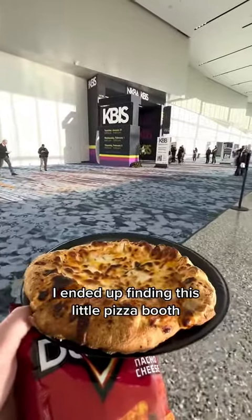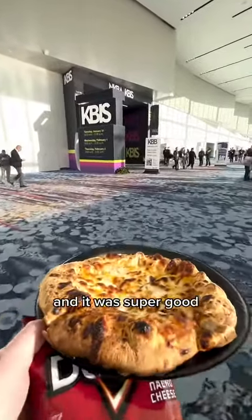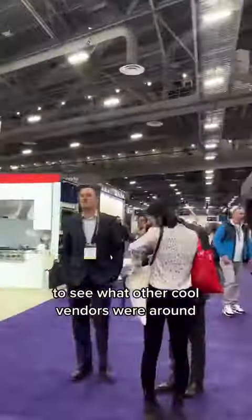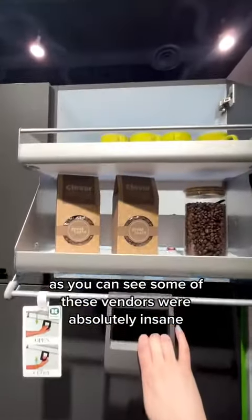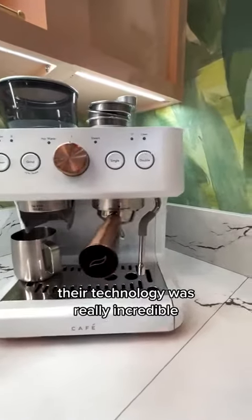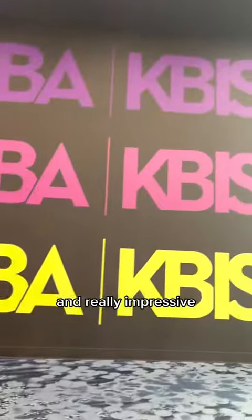I ended up finding this little pizza booth where I got some lunch and it was super good. After lunch, I walked around the trade show floor to see what other cool vendors were around. As you can see, some of these vendors were absolutely insane. Their designs, their technology was really incredible and really impressive.